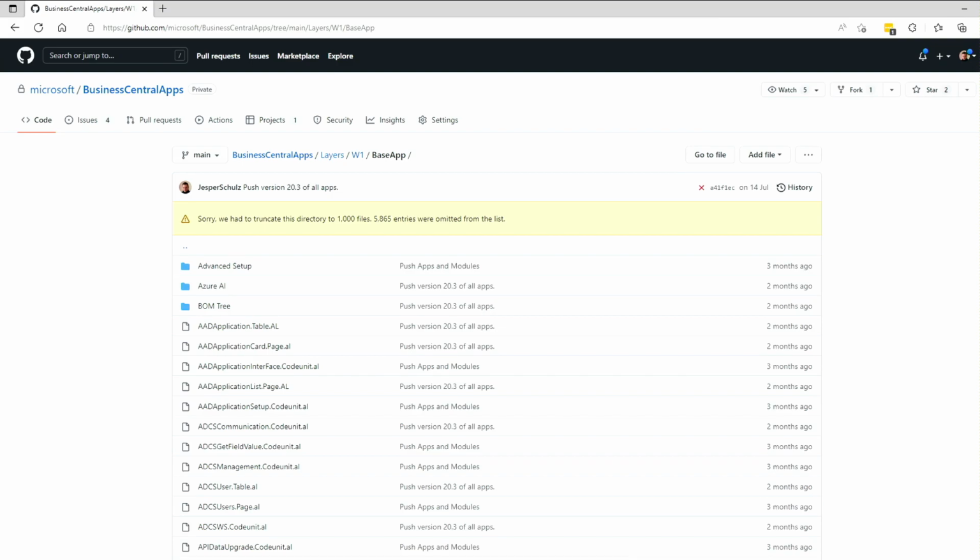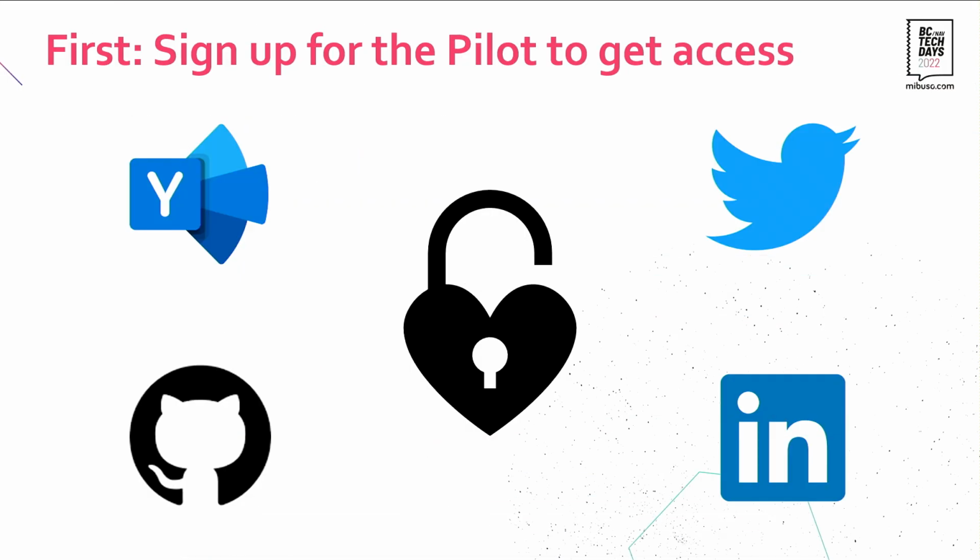Notice that we will start only with W1. There will be no local base application versions. And that is just to get started somewhere, not to overcomplicate matters from the beginning. But other than that, you've got the full suite. You've got all the tests. You've got everything you need to get going on contributions for the base application.